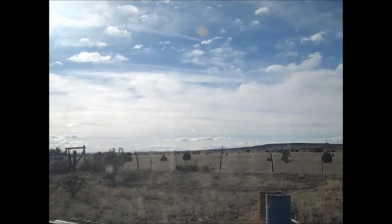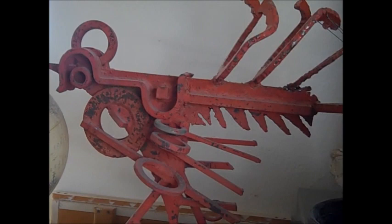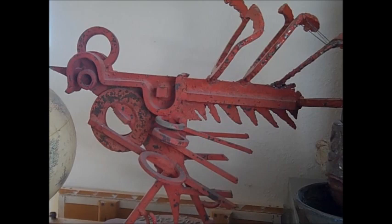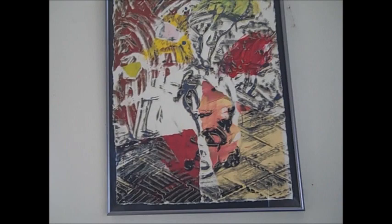Big view out here. And these are other things that are in my collection. This is done by a guy named Ruben Gonzalez. That is his first metal sculpture. He has a piece in the Hirshhorn in Washington, D.C. That piece right there is a screen print that I made many, many years ago. I took a class at the university and made that screen print.